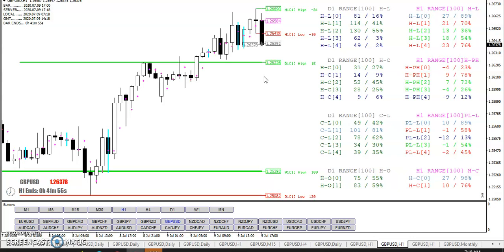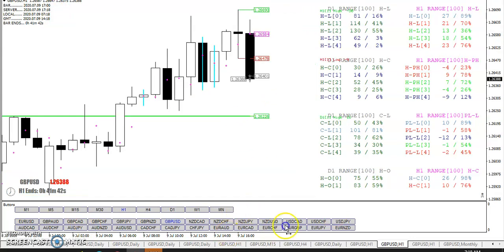This is all you have to do as a trader. You don't need a bunch of fancy stuff. I didn't even talk about any of this stuff over here. I didn't talk about any of this stuff over here or up here or down there. No, candle color at the line. That was it. Candle color at the line.